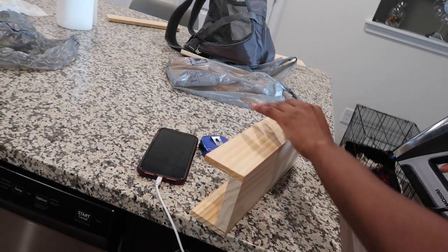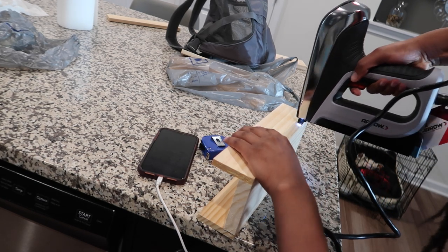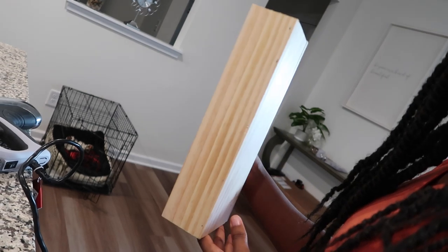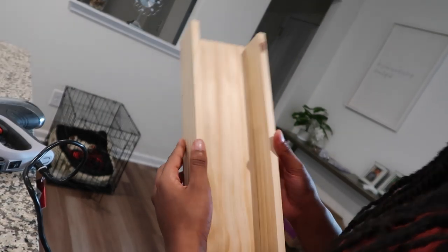You do just want to make sure if you're going to use a nailer that the nails that you use are long enough to go through the board. So if not, make sure the width, I guess, of the wood is shorter than the nail, if that makes sense. So it should look like this.